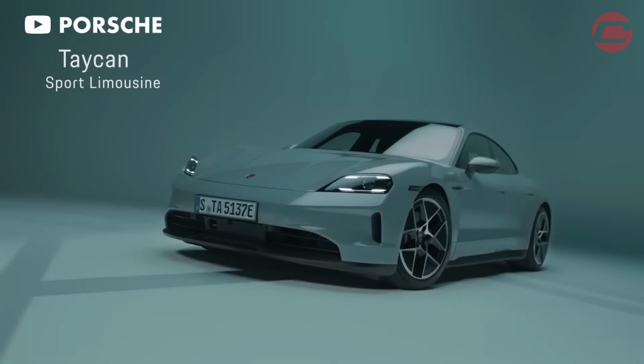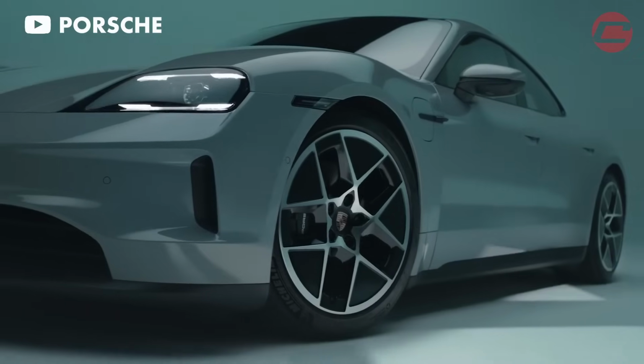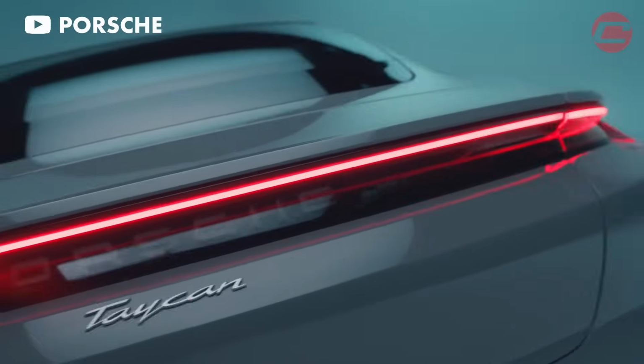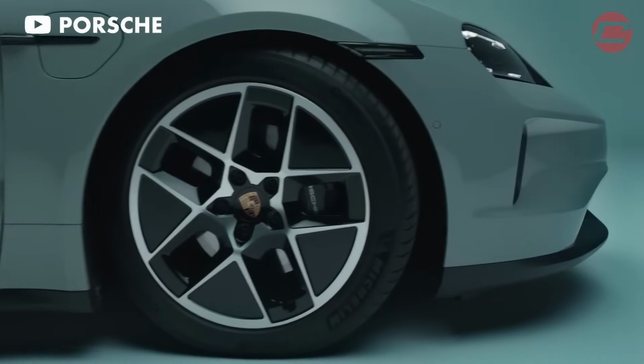Selain daripada tu, this is the Taycan that you know of, just better, faster, charges better, much more efficient, much longer range. This would be a nicer update to the old Taycan.